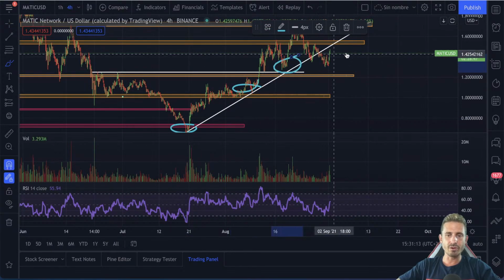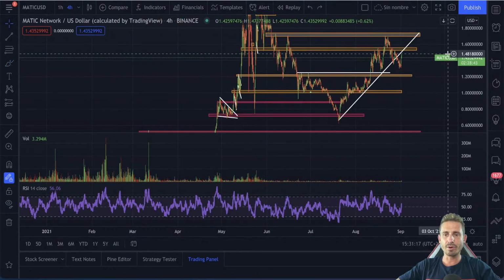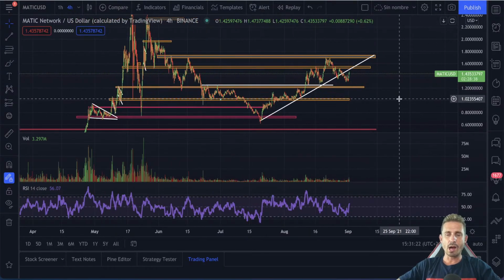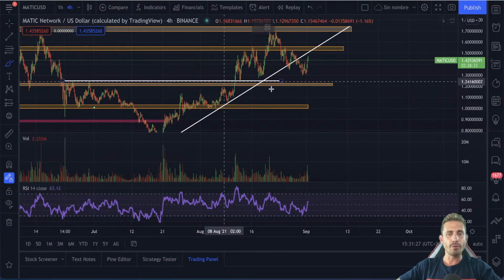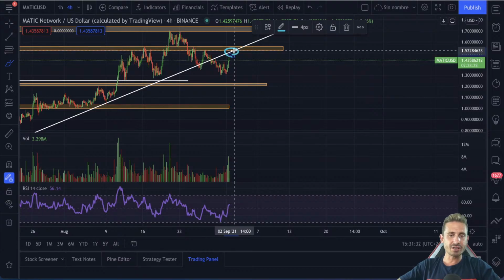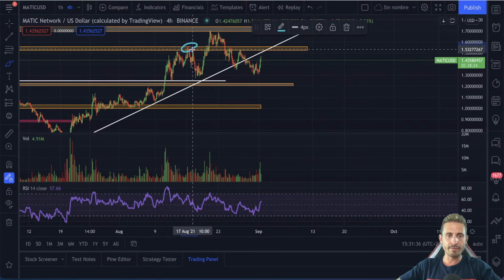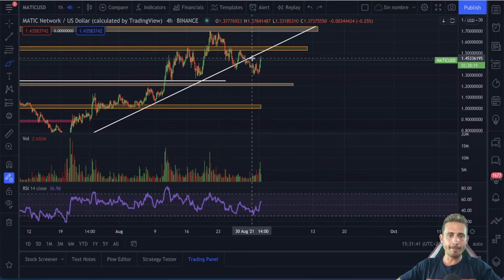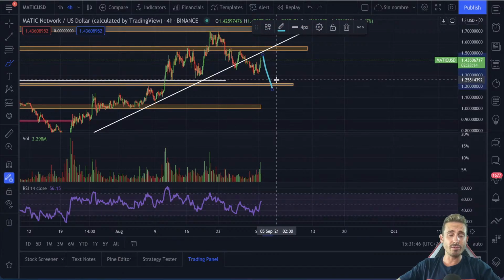Now, we did have a great run up on Matic all the way here to the $1.70. We currently broke this uptrend support, as you can see. I wouldn't pay too much attention, like this is going to be a trend reversal at this moment. We could get a massive rejection here at this trend line and this support, which is currently at approximately $1.50, about this range.